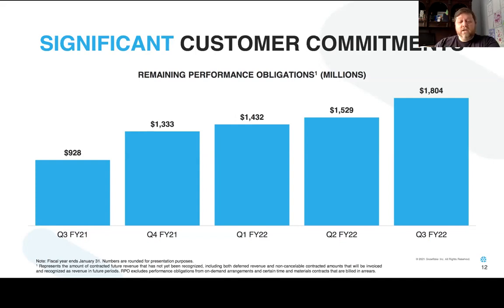The way they define this, you can see down the bottom of my screen. If you're on a phone, I'm going to read it because it's probably hard to see. These represent the amount of contracted future revenue that has not yet been recognized, including deferred revenue and non-cancelable contracted amounts that will be invoiced and recognized as revenue in future periods. RPO, as we saw earlier, excludes performance obligations from on-demand arrangements and certain time and materials contracts that are billed in arrears. Let me give you a breakdown of what this means.